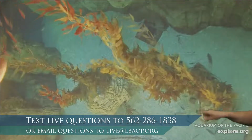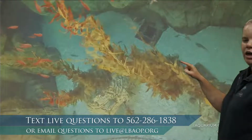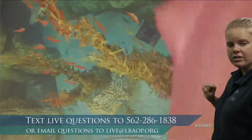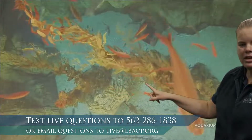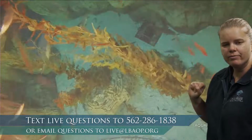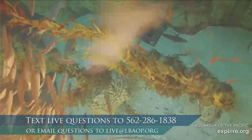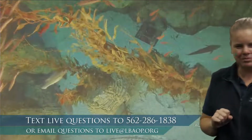I notice that there are rocks in this habitat, and it looks to me like the kelp is anchored into those rocks. I'm going to talk a little bit more about that later. I'm seeing that there are a lot of smaller fish in this exhibit as well. So we saw those large fish, but there are also several smaller fish. I notice also that it looks like there's maybe sandy bottom in between the rocks. Look at this very large school of fish. Any other observations, any other things that you notice about our kelp forest?